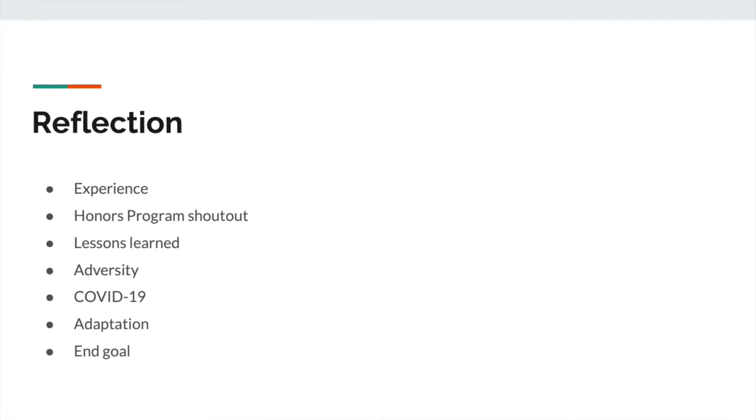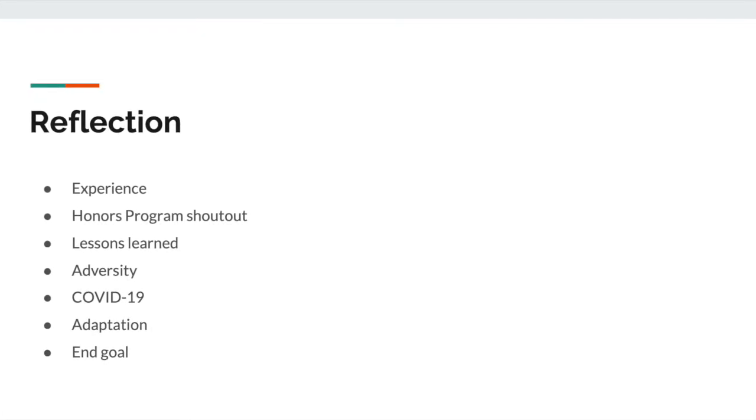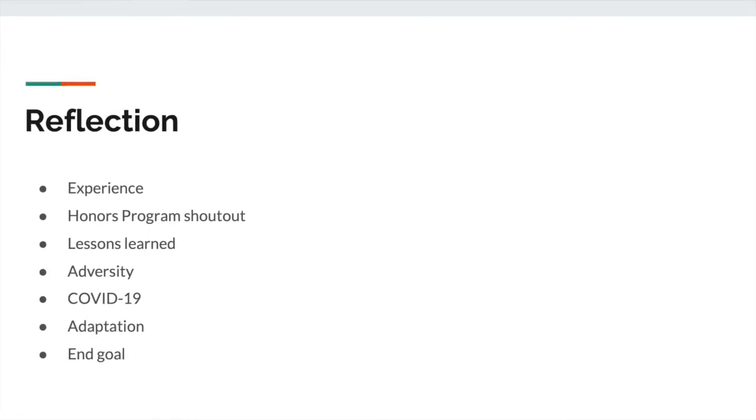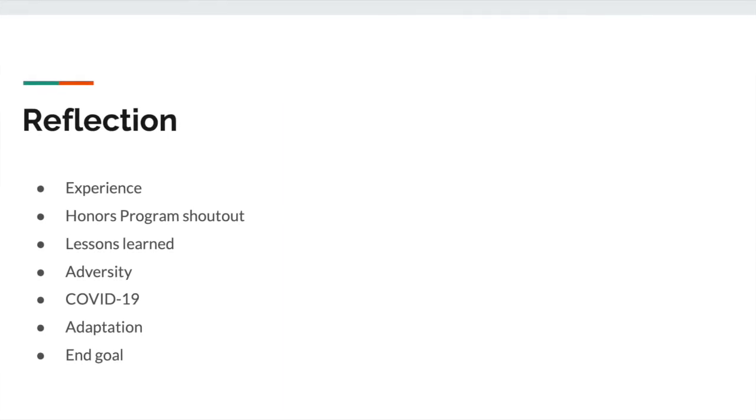Also, this is a unique time in history that we are facing right now with COVID-19. No one would have ever thought that all colleges around the United States would have to move classes to online format. But here we are. We are all living in a time that will go down in history.